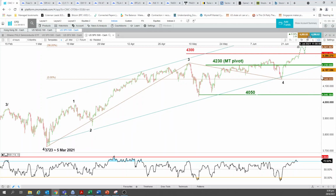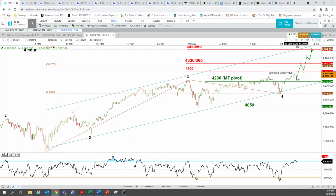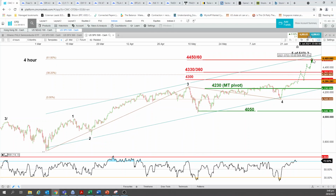So what it means is that the current up move here, which is very strong, almost a V-shaped recovery since post Fed FOMC on the 16th of June, we could potentially see a consolidation take shape at 4330/4360, then before heading much higher towards 4450/60 level.